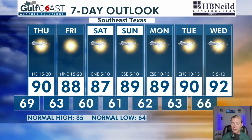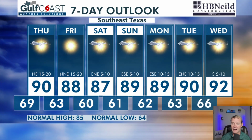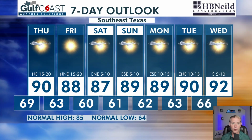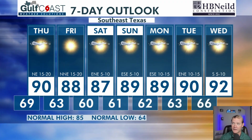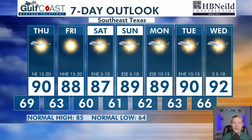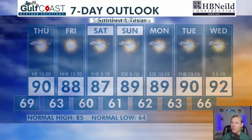Temperatures really kind of hugging the mid to upper 80s throughout the week. The best day is going to be on Saturday. Low humidity. Look at the morning lows that we have on Saturday morning, hugging that 59 to 60 degree mark. This is along the Interstate 10 corridor, so a really nice weekend coming up. Friday night football can't get any better. And even for Southwest Louisiana as well.